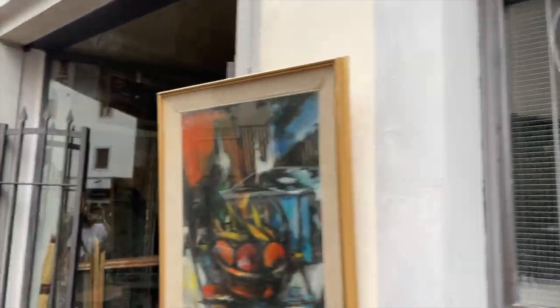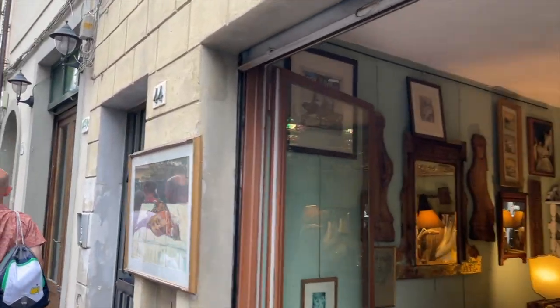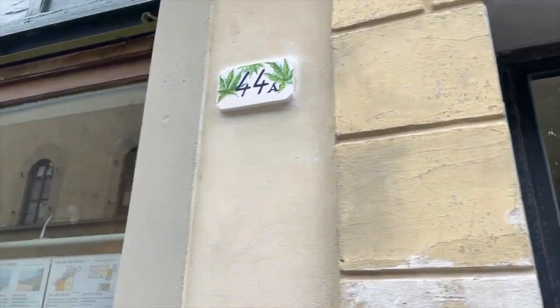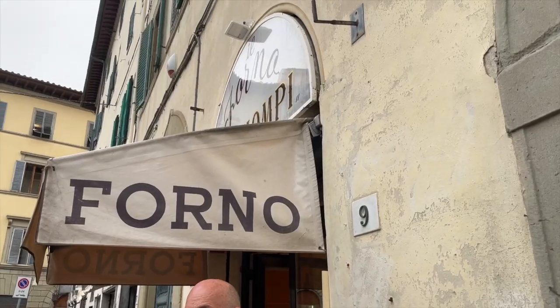Blue numbers are private. Everything is not blue, it's not a private house. Oh, this is blue? I don't know. That's blue for sure. That's blue.